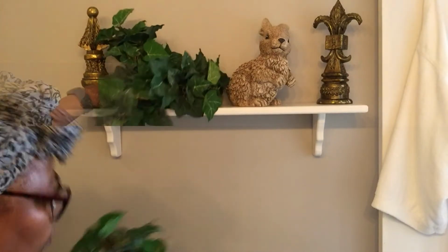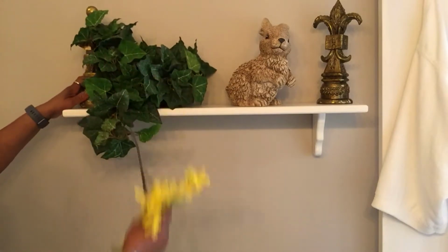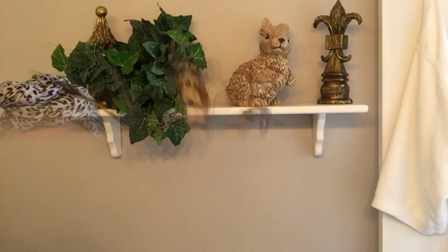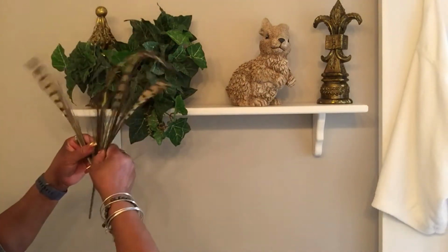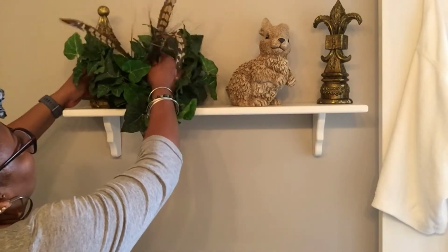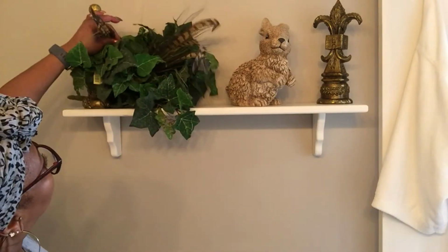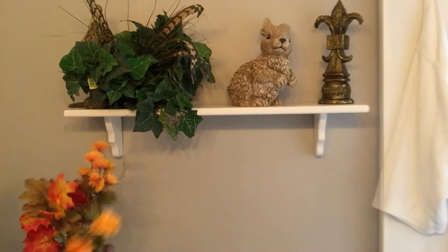I'm going to leave the greenery and just add a little fall to it. Like I said, I'm not going over and above. These feathers. So I wonder how they'll look in here. Spread them out a little bit. Oh, I like it. I still need a little color because I've added color on this side. So I'm going to try a little color.